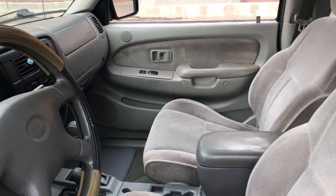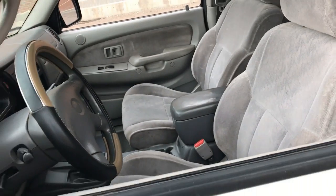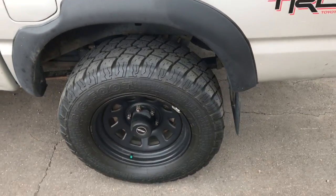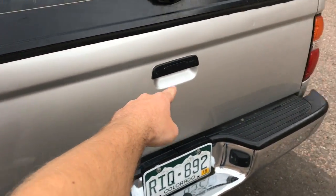This has the charcoal interior color. And one thing I might note here is that these are the seats from my last truck. I actually salvaged a couple things off of it after the accident, which were pretty much things that I thought would be necessary to transfer over to this truck. One of the other things being the tailgate here, actually.